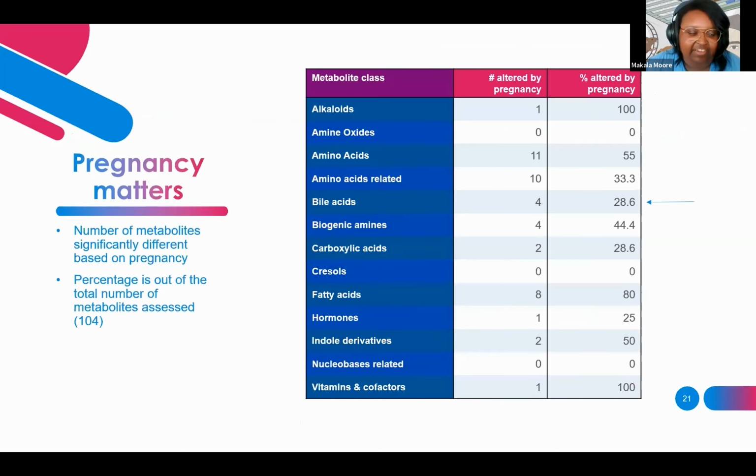Something else that is just of interest to the field are bile acids. So I'm going to briefly mention the bile acids that changed here. And before I talk about that, I feel like I need to talk about bile acid metabolism because it's a little bit complicated in the gut.